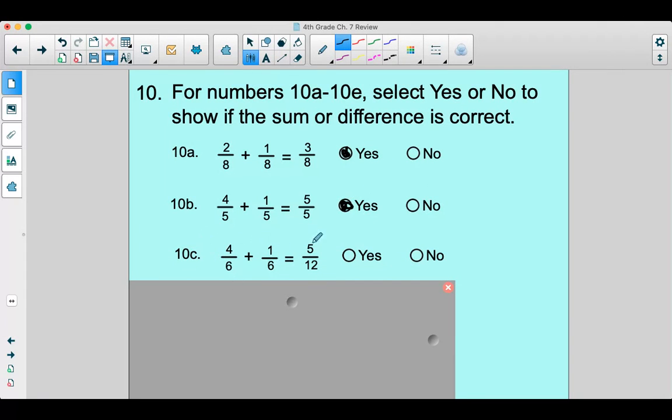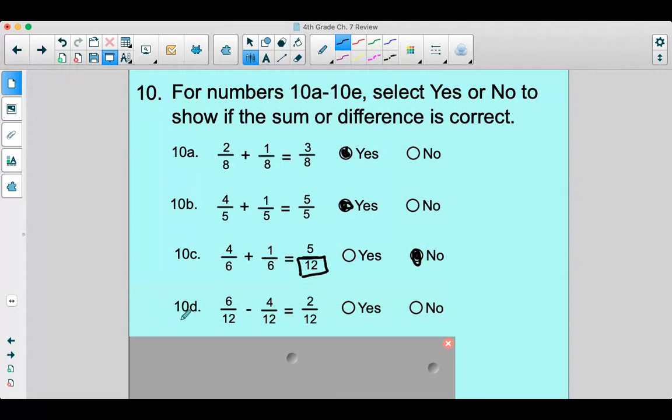4/6 plus 1/6 is 5/12. Okay, so 4 plus 1 is 5, and 6 plus 6 is 12, but we do not add the denominators together. So this should not be a 12. It should be a 6, making it a no. All right, next up. Ooh, we got some subtraction. 6/12 minus 4/12 equals 2/12. Well, 6 minus 4 is 2, and the denominator stayed the same. So that is true. The answer would be yes. Now, they could have also written the fraction 1/6 and tried to pull something sneaky here, and that would have also been true because it's the reduced form of this.